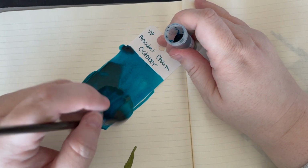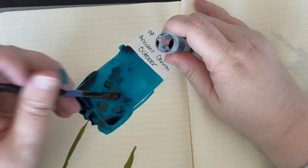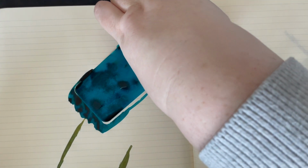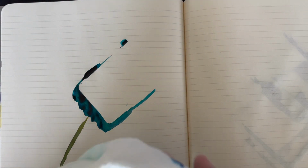I did not need to do that. That is a lot of ink. That's so much ink. Okay, well, whatever. I already did it. Very pretty teal color. Oh, that's so much ink. I did not need to put that much ink on there. I should not have done that. Okay. And that's what that looks like. I wondered if it was going to be closer to Azure Kingfisher, but it looks like no. Although maybe, I don't know.